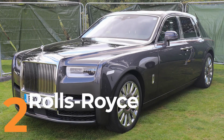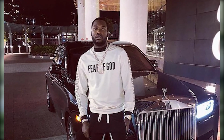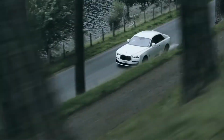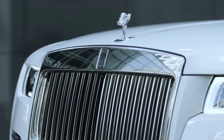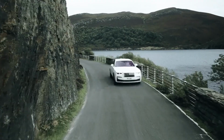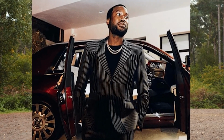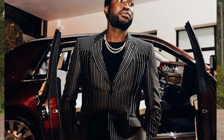Number 2. Rolls-Royce. Rolls-Royce ownership makes a bold statement. That means you are not only rich, but also uncompromising. The Ghost lives up to that strict luxury ethos and mixes in some surprises along the way. It shares its platform with the flagship Phantom sedan and Cullinan SUV, helping it deliver a ride quality that's on par with the best the brand has to offer.